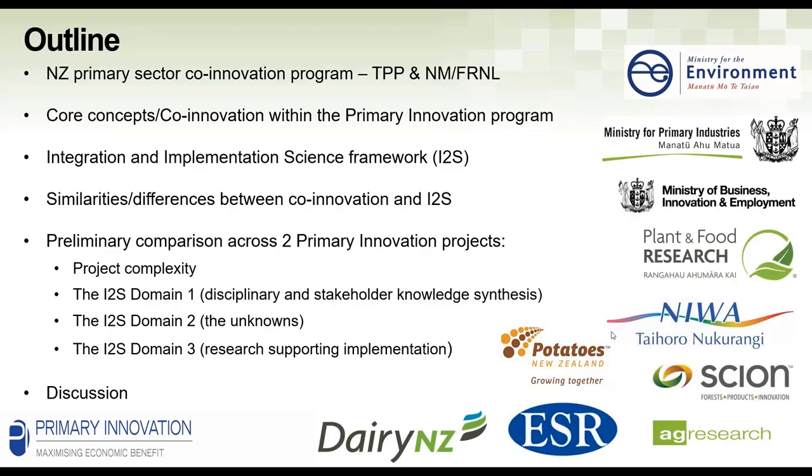This is the outline of the presentation. I'm going to talk a little bit about the New Zealand primary sector, the co-innovation project, and I'm going to look at two projects in particular and compare them through the integration and implementation science framework, and I'll tell you what that's all about. But first I'll talk about the core concepts of co-innovation and how co-innovation was used within the Primary Innovation Program. I look at the Integration and Implementation Science Framework next, which is referred to as the I2S framework. I'll look at the similarities and differences between co-innovation and I2S, and then I'll do a preliminary comparison across these two projects. And here I say it's preliminary because this process is still underway. We're still analysing the data and still resolving exactly how we should do things. And then finally, I'll wind up with a bit of a discussion.